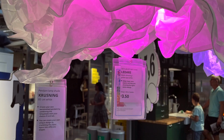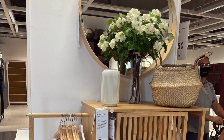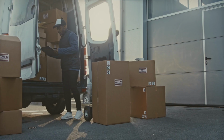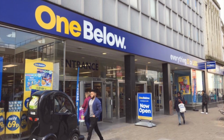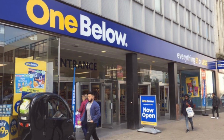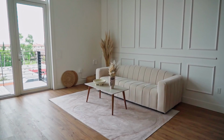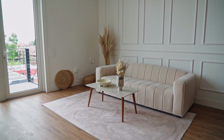The best part about IKEA, they kind of have everything from sofas to forks. So head over to their website, pick whatever you want, and have it delivered to your house. If you want some inexpensive household items, head over to One Below or Wilko or Asda to save some bucks. Great, so now you've got a house and some place to sit.